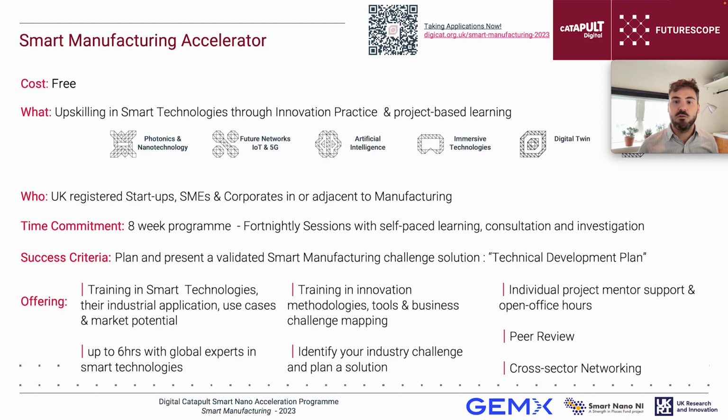And participants will do a number of useful things during the program, but the main output at the end of all of this is what we call a technical development plan. And that is a kind of feasibility tested solution proposal to their own real challenges. And it will have been reviewed and refined with our help.